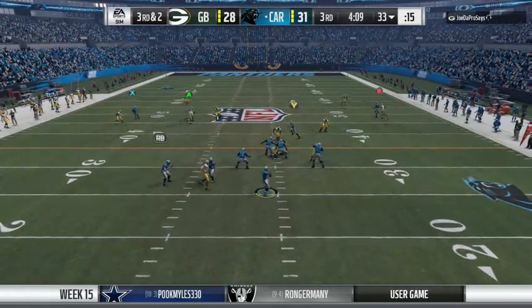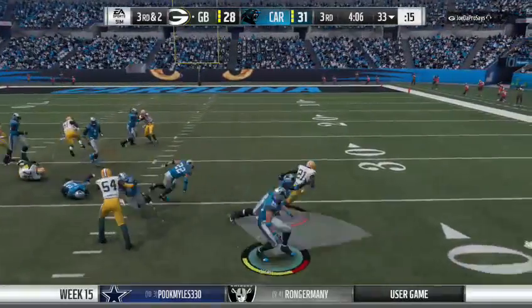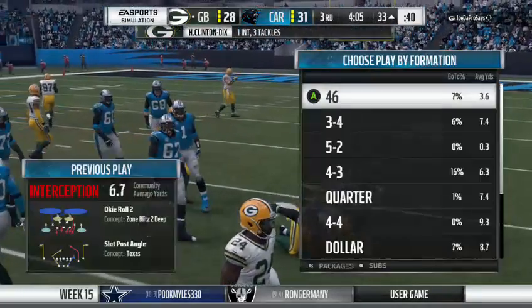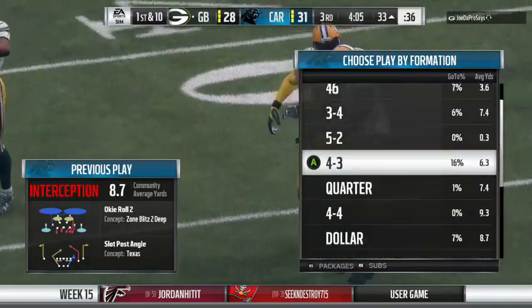From the gun, here's Newton. And he fires one that's intercepted. And it's Ha-Ha Clinton Dix with a pick. And he's able to get it back to the 33-yard line. And that's a great example of ball skills right there, partner.